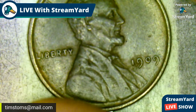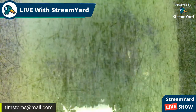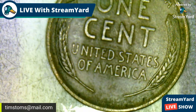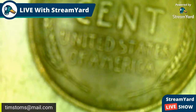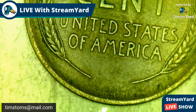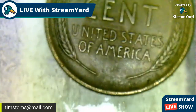1909 VDB penny. And you can see the VDB there on the bottom. Let me zoom in a little bit. Take a look. You can see it right there. And I don't clean coins at all, but you see the VDB there at the bottom. Yeah, I don't clean my coins at all.